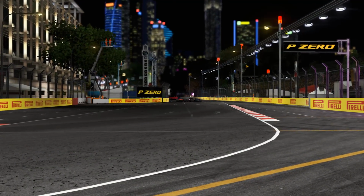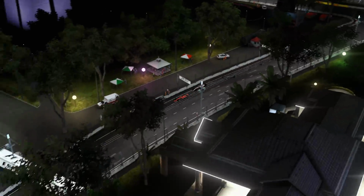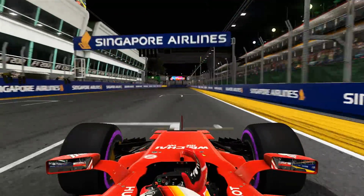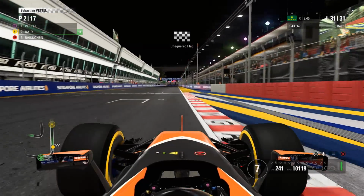Perez, hopefully he got something in the tank to dive him back up the inside into the right-hander. He does, but I think Räikkönen's going to get in there, and he does. So yeah, Räikkönen has been released, and Vettel wins the race pretty comprehensively in the end there. He had mega pace. But for us, though, it's going to be P2, 18 points.